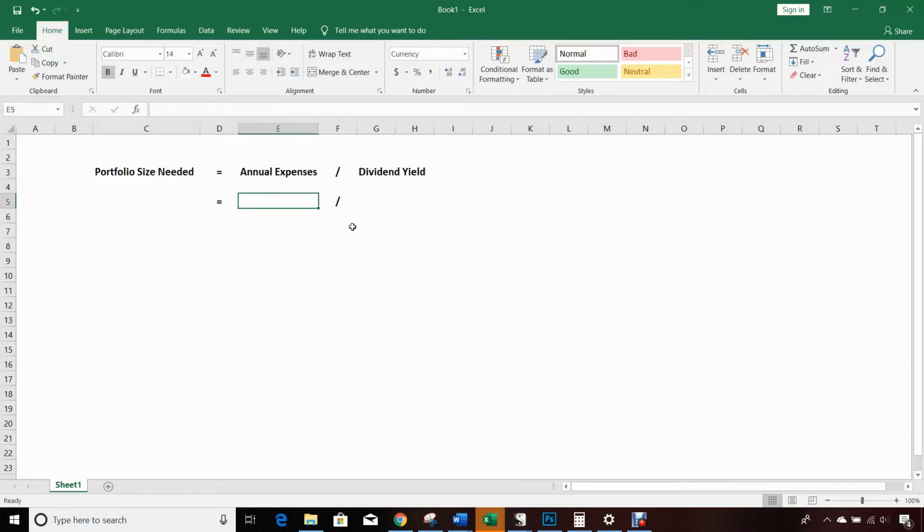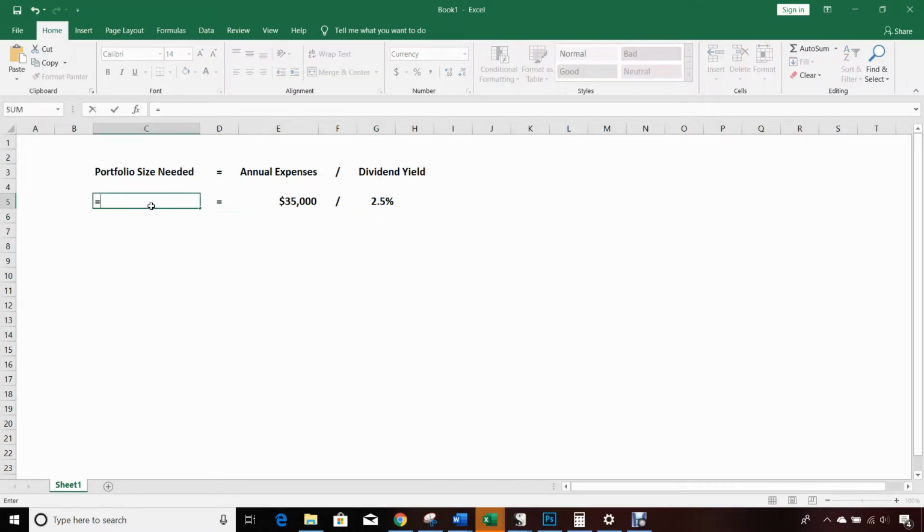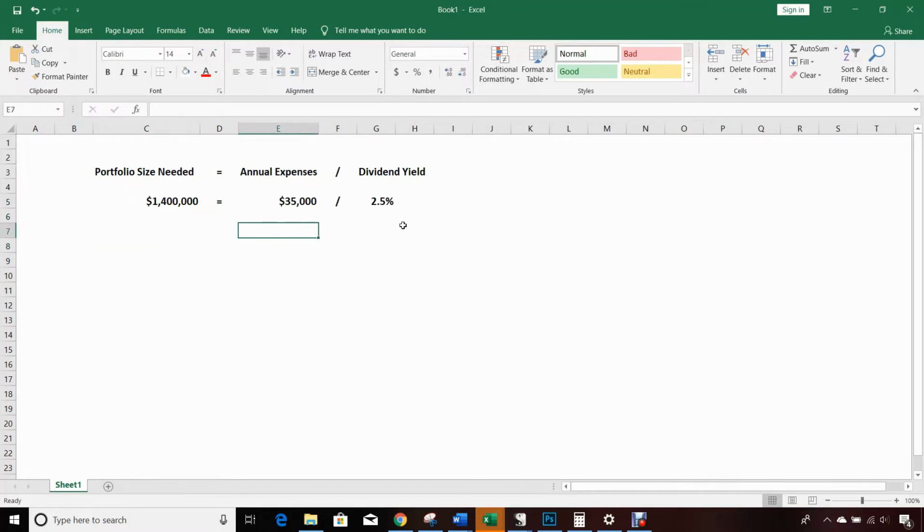So let's say you have $35,000 as your annual expense rate. That includes things like your rent, your eating expenses, groceries, restaurants, entertainment, that sort of thing. And let's say you have an average yield of 2.5% on your portfolio. So this means you will need a portfolio of $1.4 million to be able to retire off that dividend yield.